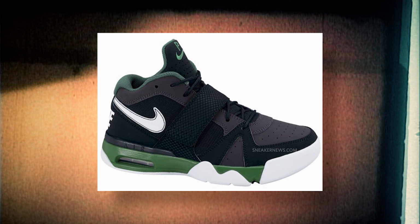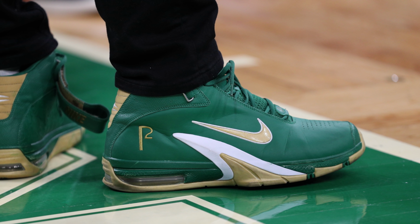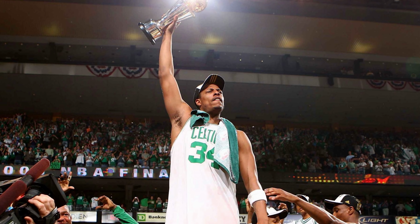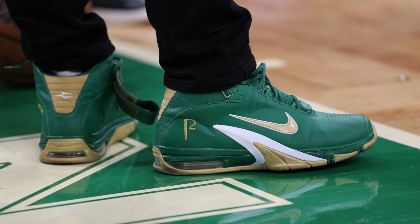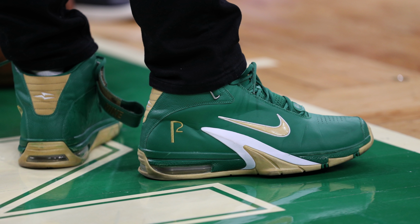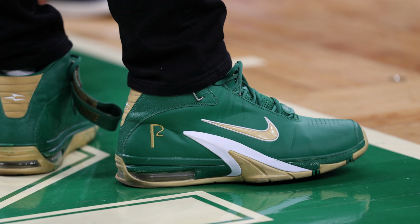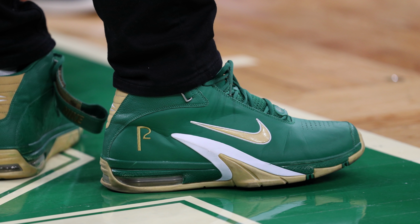So I don't know if you guys want to officially count that, but either way, Pierce is back here rocking the Air Max P2s, which are indeed the sneaker that Pierce wore during the 2008 finals run, where he would ultimately end up winning a ring as well as finals MVP. I actually think it's super thoughtful of Pierce to go deep into his closet to bust out a shoe from back in 2008 for KG's jersey retirement. But nostalgia aside, this is just a pretty clean sneaker on its own with a green, white, and gold color scheme, as well as a P2 logo on the heel for a nice personalized touch.